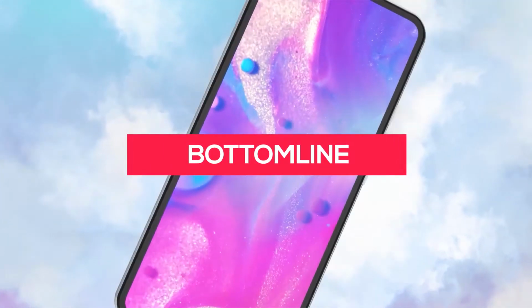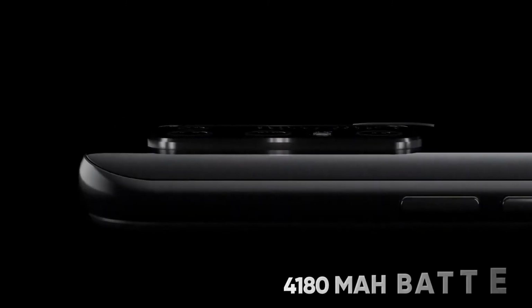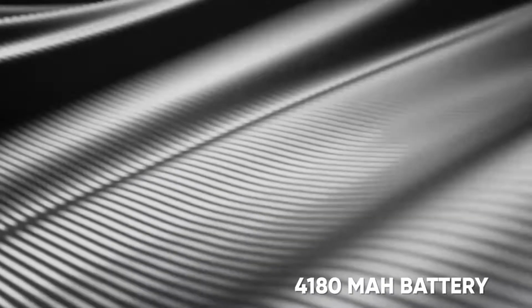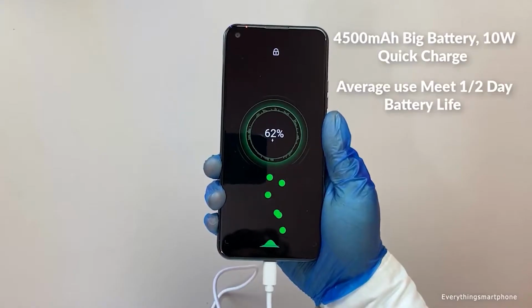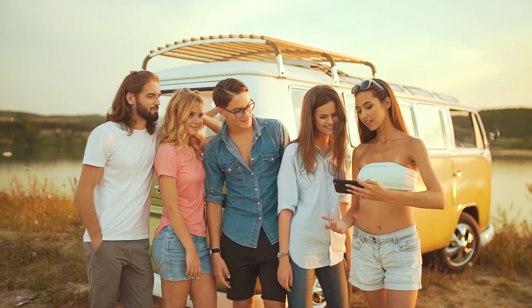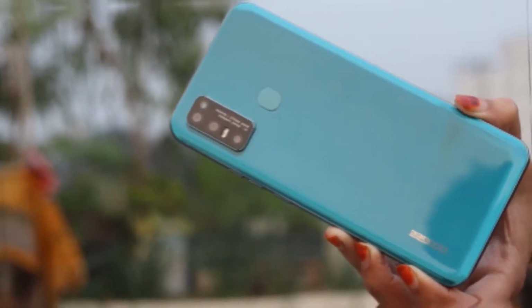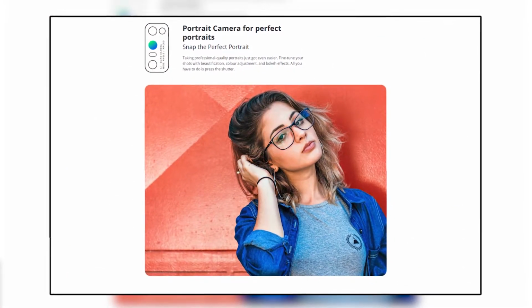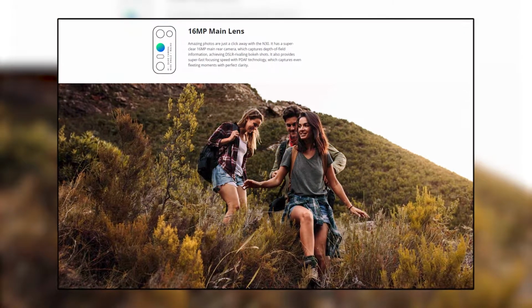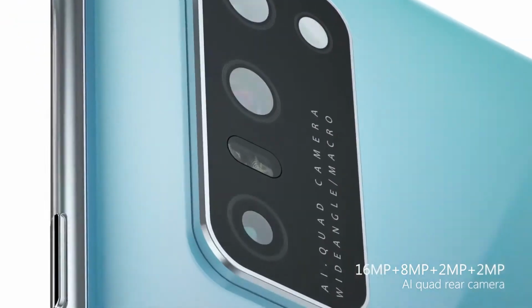Well, the N30 is probably one of Doogee's most thorough models when you think about it. With its full 4180 mAh battery, you'll get up to 2 days of battery life, allowing you to explore the world without interruption. It also offers a 10-watt rapid charge so you can keep doing the things that you love. This really is one of the tiniest cell phones available right now. It will fit into any pocket and go unnoticed. It also comes with everything you'll need to shoot the best photos. You'll be able to shoot stunning photos in any setting thanks to its triple rear camera with a 16-megapixel primary sensor.